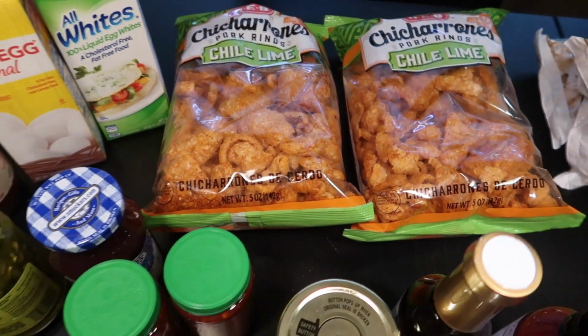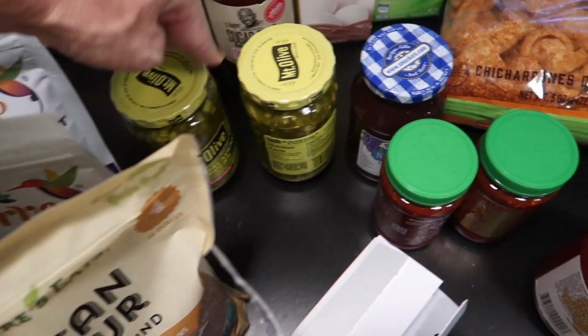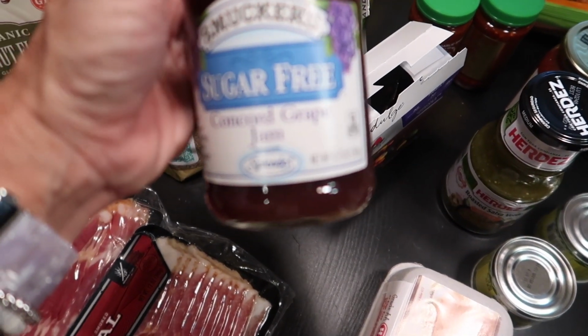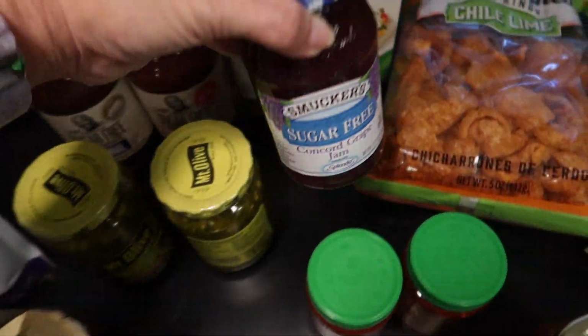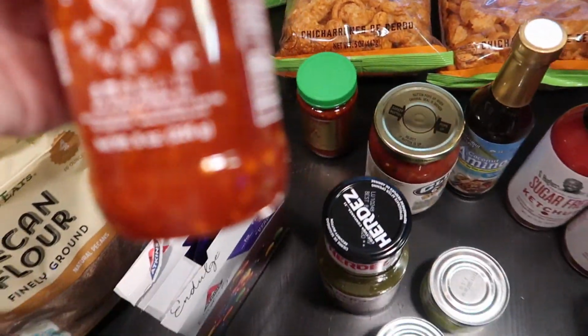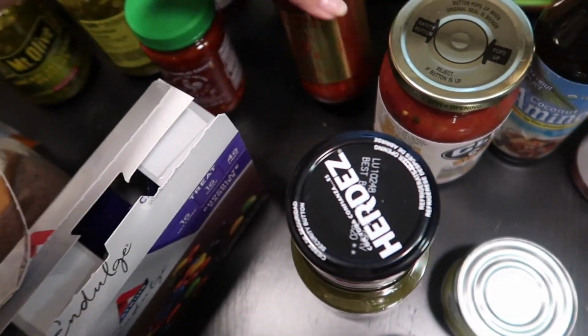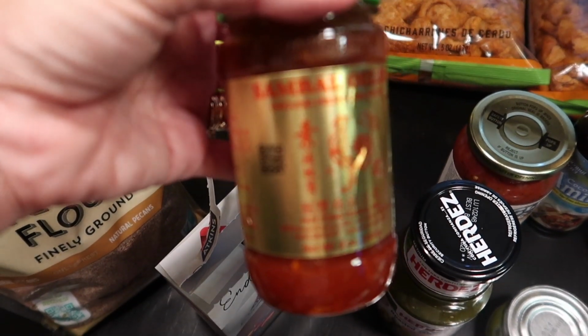Snacks, because snacks. These were on sale, so I stocked up. They had a 50% off coupon. Miss Erica has me craving jelly. She does it with her drop biscuits and gravy, so I had to get some. This is chili garlic sauce. We're gonna have some Asian food this week, and this is for recipes. I don't know how to pronounce that properly.